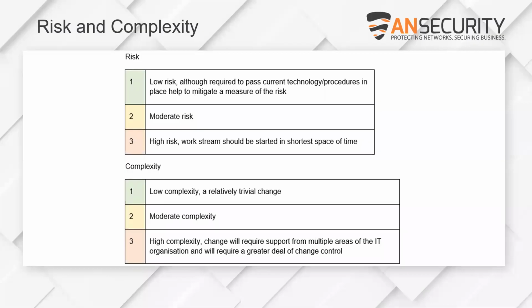The same applies against complexity as well. What we sometimes see here is that with the large complexity changes that are required, our customers will reach back to us and say, hey, can you help us out with these areas? Perhaps deploy some additional technologies or make some process changes as required for us. All the way down to the level 1 complexities where it's a relatively trivial change. Perhaps it's just a group policy object that needs changing or tweaking. Perhaps that object is a well-known good change. Lots of organizations deploy it, and it's very easy for you to go out and roll out.